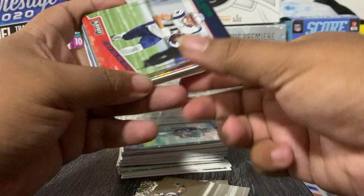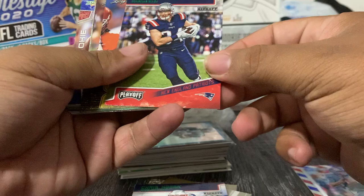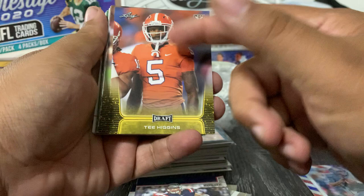Make sure none of these are stuck together. And we go into these Playoff. I want to say this is Panini. Yeah, Panini Playoff. We got the Chris Hogan with the Patriots. We got a Rex Burkhead, fullback, tight end, plays a little bit of everything. Here we have a Leaf rookie card, T.J. Higgins, who just got drafted into the NFL out of Clemson. You can tell Leaf doesn't have contracts with anybody because there are no logos, no team names anywhere.